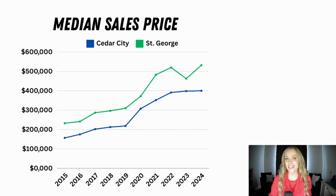Now, although Cedar City didn't see the depreciation that St. George saw last year, it has had a very slight appreciation over the last 2 years. You can see from 2022 to 2024 about the same increase as far as the median sales price as St. George had. For example, we were right around 390,000 for a median sales price in Cedar City back in 2022, whereas in 2024 we're right around 400,000, so about a $10,000 difference. So we are still seeing appreciation in these two markets with the exception of where St. George was back in 2022, which has already recovered.